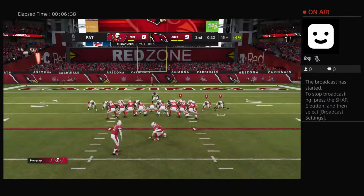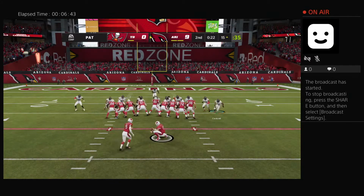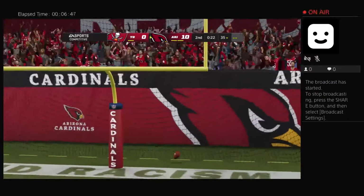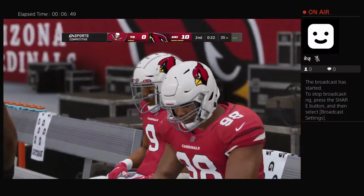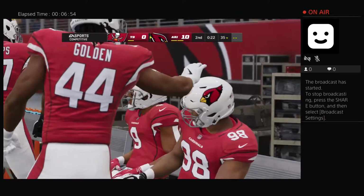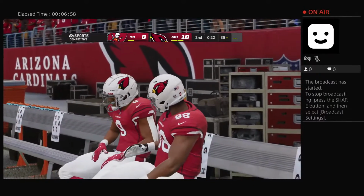Now Matt Prater for the point after. It's up and good, and that'll increase their lead to 10-zip. A heck of a play there defensively, getting the interception, navigating his way into the end zone for the touchdown.